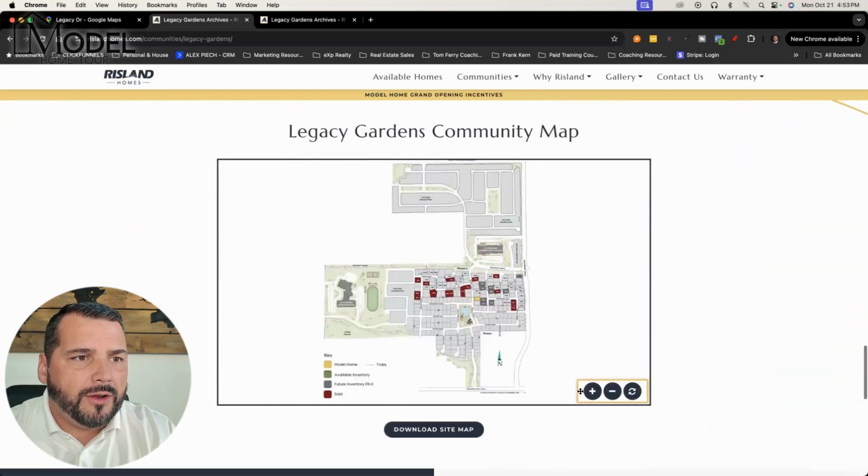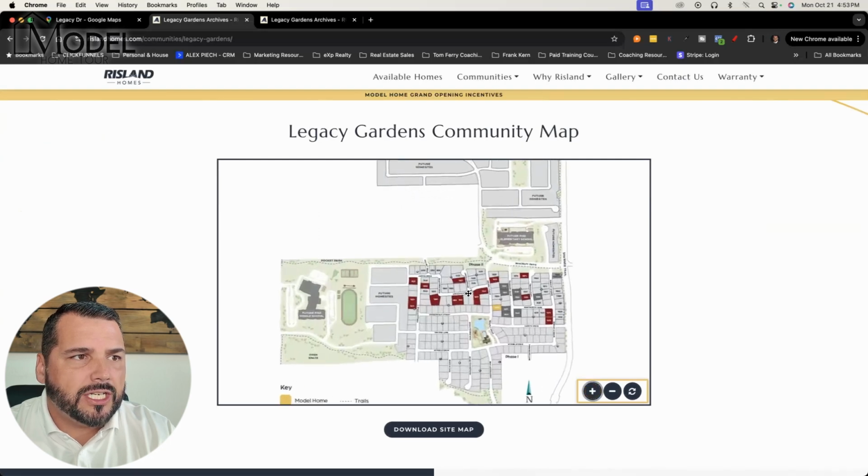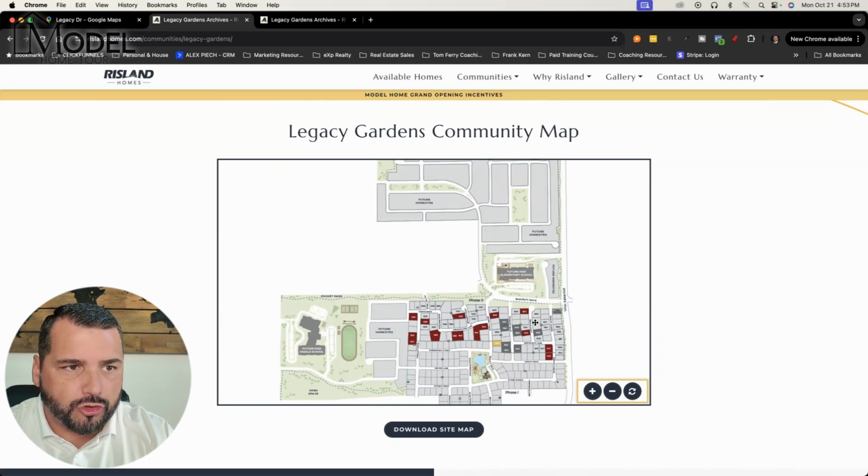And as we scroll down, here is the community map. You'll see right here, this section is what we're looking at right now. So these represent those dirt lots that I showed you in the Google map. Everything down here was the original phase 1 that's already been sold, okay? You can see they've got a future middle school coming in here, future elementary school in the community, and potentially future home sites. These have not been released yet. This school right here, the elementary, I can tell you is already under construction.